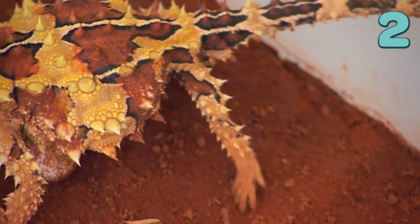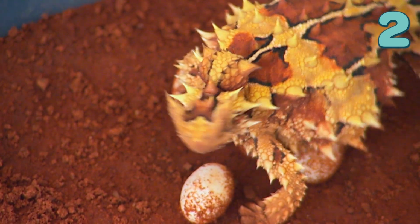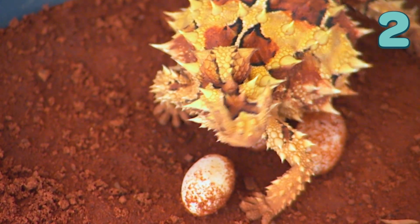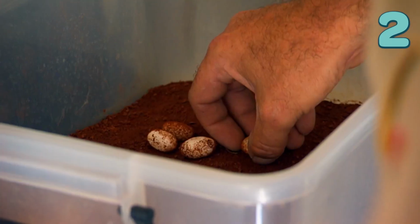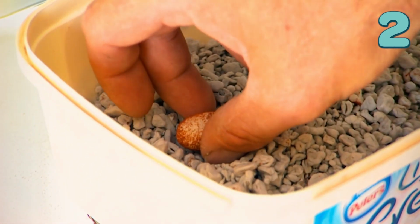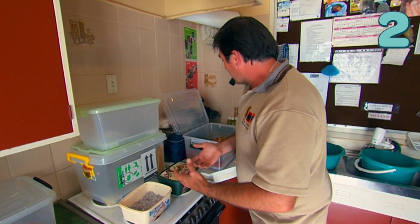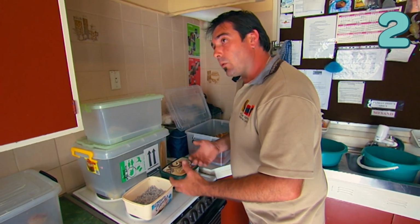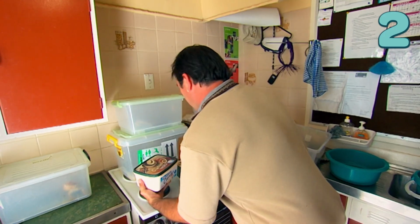Thorny devils aren't great mums. They leave their eggs as soon as they're laid, relying on the heat in the earth to incubate them. Now, that's Justin's job. We're going to get these out fairly quickly. She buries them, hopes for the best, basically. So all we're doing is trying to simulate that similar environment to what they would be under the ground. So we'll get these into the incubators, guys. Fingers crossed, like I say, 3 months, cute little babies.